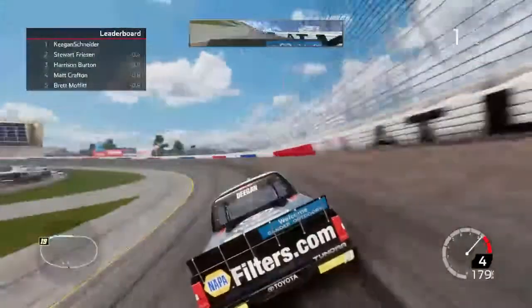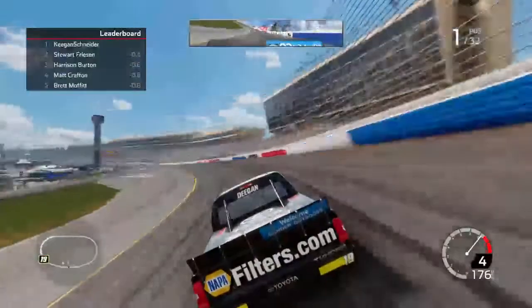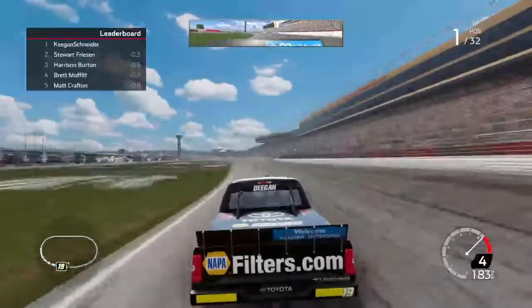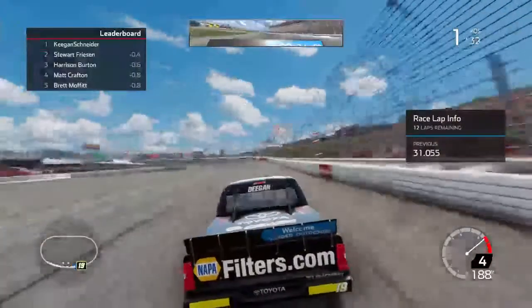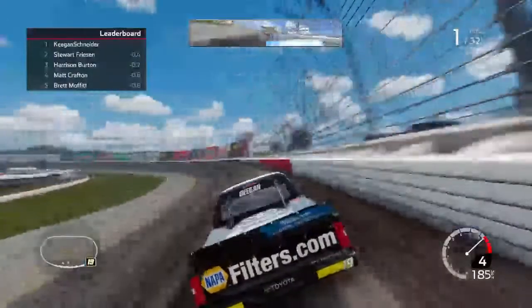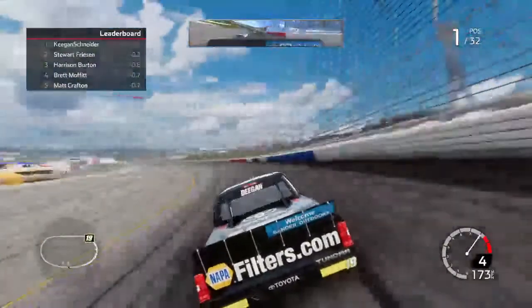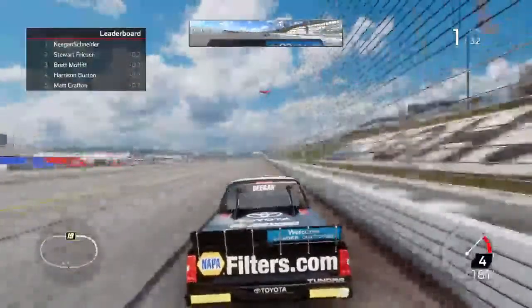Trying to get around the fastest way around the track. Friesen's running the top side a little bit better than we are. Again, he's on fresher tires too. It's going to be tough to hold him off. 12 laps to go. Friesen down to the bottom now. Might have been a little too early for him to go to the bottom of the racetrack. It seemed like he wasn't close enough to make the move there.